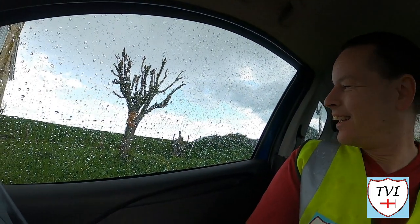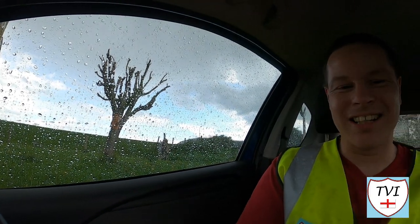I was literally a few paces away from the car and the weather started to turn. As you can see, it's now raining outside and I'm a little bit wet, but I managed to get to the car just in time.